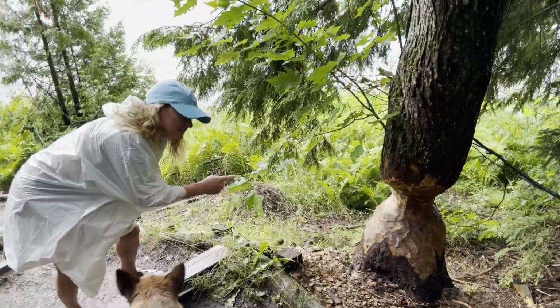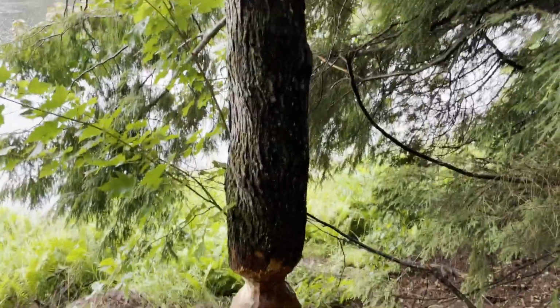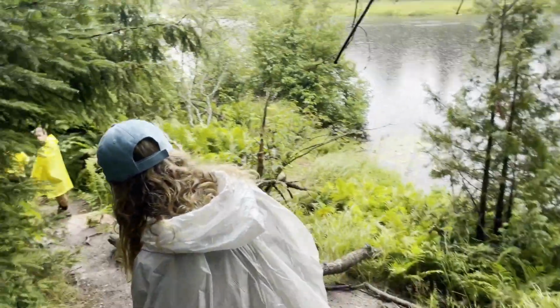I'm just saying that must be a really big beaver. It's a big tree. He's been working on it. Okay, we made it down to the river. Onward.